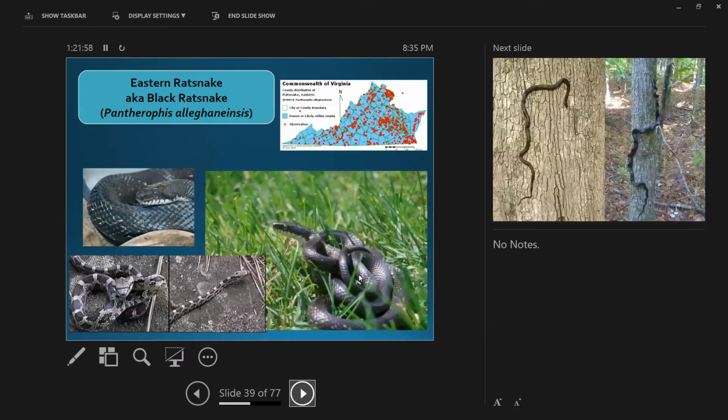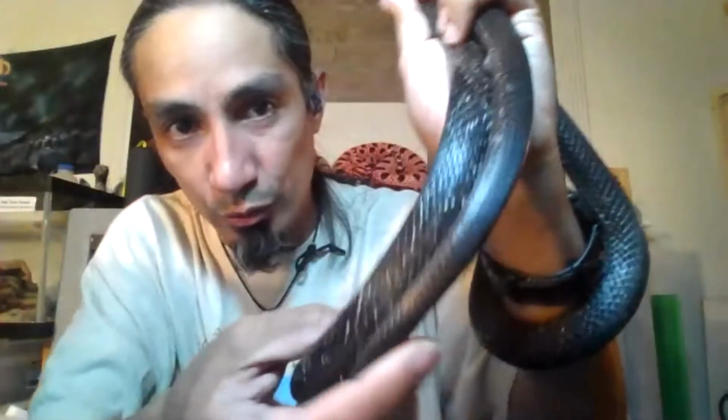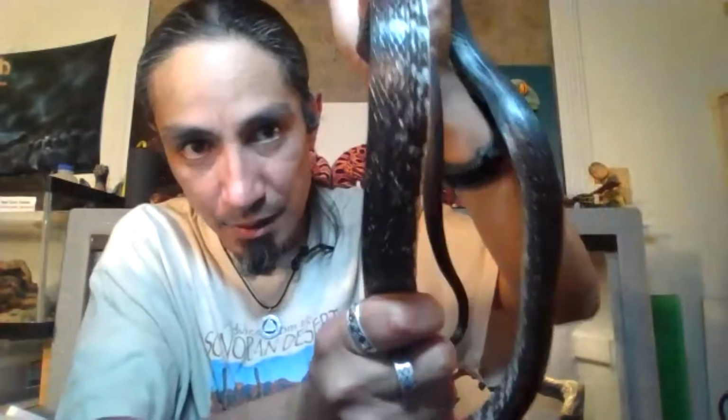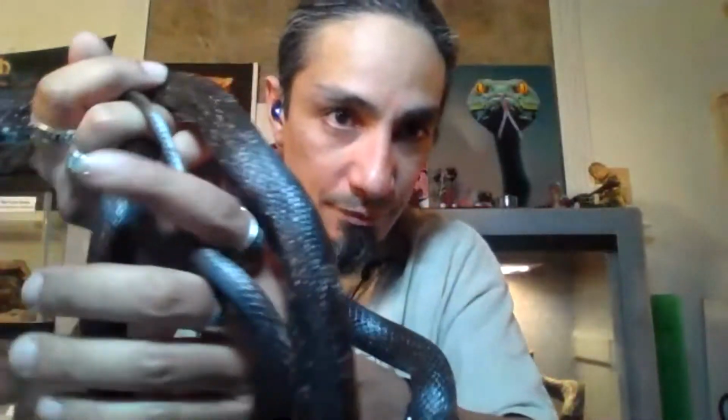Most predominantly is the eastern rat snake, also known as the black rat snake, and I have one here. Let me grab him. So this is an eastern rat snake, and I will stop sharing again because otherwise you can't see. He's got very dark eyes, so you can't see the pupils, but he's lacking a heat sensing pit. The juveniles are patterned, but as they get older, like this one, the pattern starts to disappear, although you can still see it a little bit. Usually they become very jet black as adults.